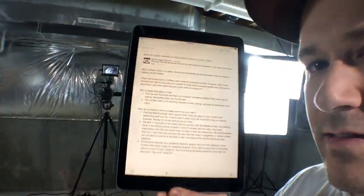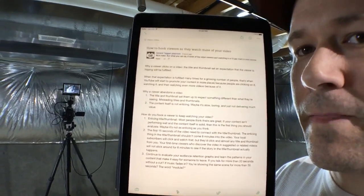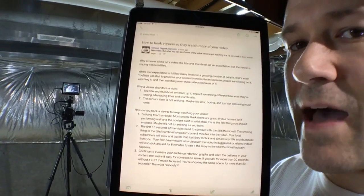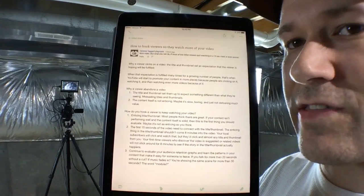Here's what my notes look like. Can you see that? I don't think you can. Is it backwards to you? So you can see I have the screenshot at the top, and then they're just kind of like bullet points, basically. That's all my notes right there.